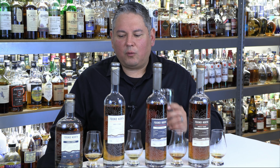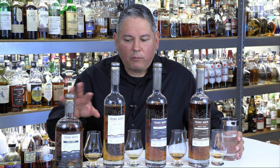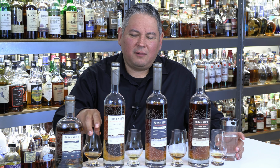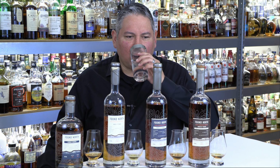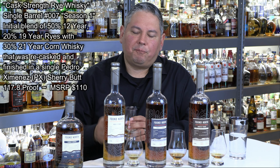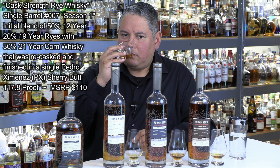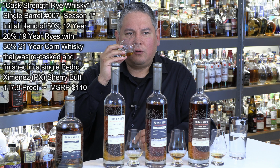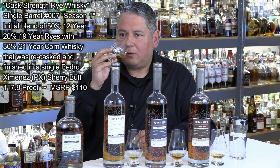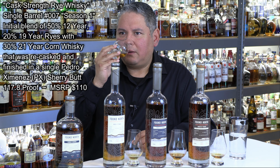Try to rinse this out before we go to that PX single barrel. Again, I want to say the single barrels are usually right around $110. This is single barrel 007, 117.8 proof. That's a 64% rye, 32% corn, and 4% barley mash bill. So again, similar mash bill to Crown Royal, especially when they did that bourbon mash.